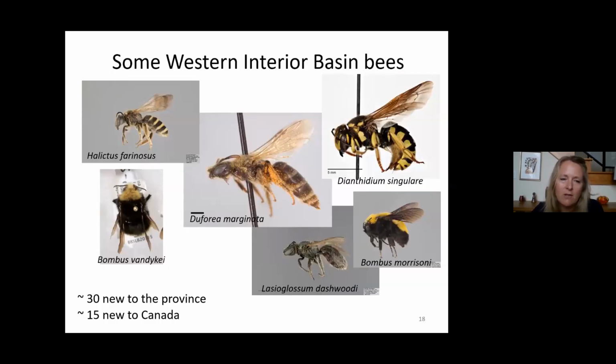This is just a picture of some neat bees. Just over the past 10 years, we've recorded 30 new species to the province and 15 new to Canada. So that's exciting work. And it's through collaborations with other taxonomists that this information has become available. I can't identify all these bees myself and rely on others to do that for me. And so it's great to work with these other people.